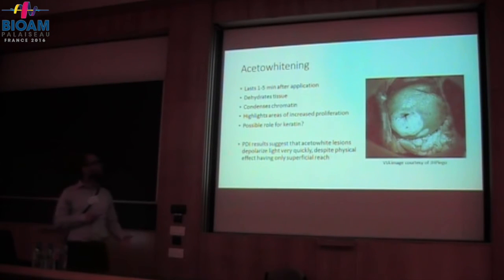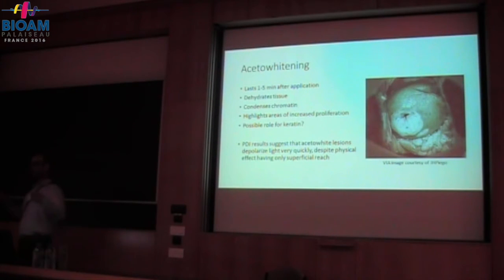Trying to dig a little bit into what this means. Aceto whitening is when you take a long swab with acetic acid, 3 to 5%, and you apply it on the cervix. Within 1 to 5 minutes, there's a whitening effect. The tissue gets dehydrated and the chromatin gets condensed. And so the areas of increased proliferation where you have more DNA material actually turn white. There's also a possible role for keratin, though I've seen some conflicting papers on the actual role. But our results suggest that the aceto white lesions depolarize the light very, very quickly, despite the fact that the aceto whitening reaches only very superficially.